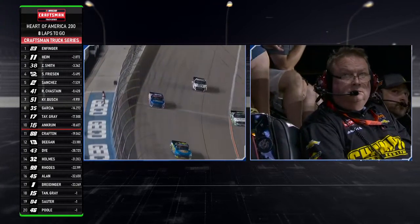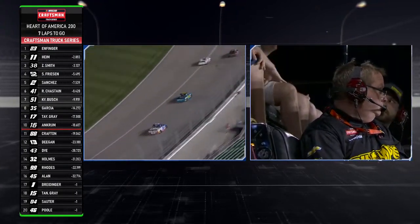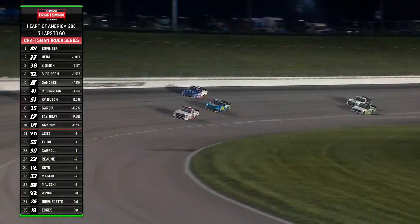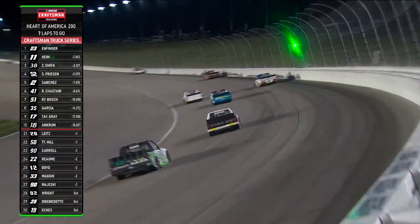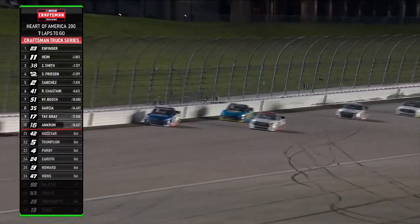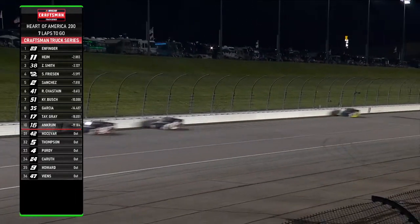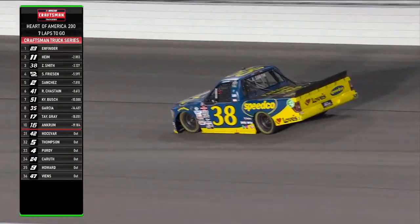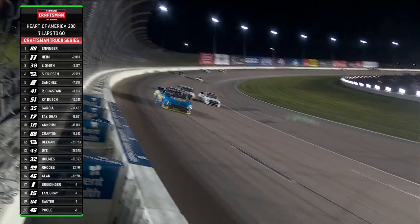You know what's great, Adam? We talked so much about the youth movement in the truck series. We've got 4 teenagers in this race, and the guy running second's just barely 20, but yet Grant Enfinger, 38 years old, out there pacing the field. That's one for the old guys, I'd say, with the average age of the competition. Well, and think about the series regulars that have won this year. They're youngsters too. You got Zane Smith, Christian Eckes, Corey Heim, Carson Hocevar.